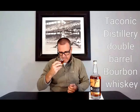Right up front, you get a really nice aroma of sweet corn with this. A lot of butterscotch is really coming through, light honey and darker fruits, and a bit of chocolate covered cherry coming through a lot on this. On the nose, it's really pleasant. Smells very sweet. And of course you're getting a really nice aroma of that maple syrup coming through. As I swirl it a little bit, it really starts to come through.